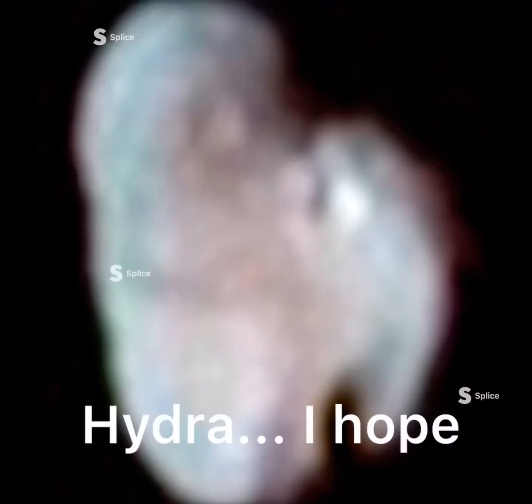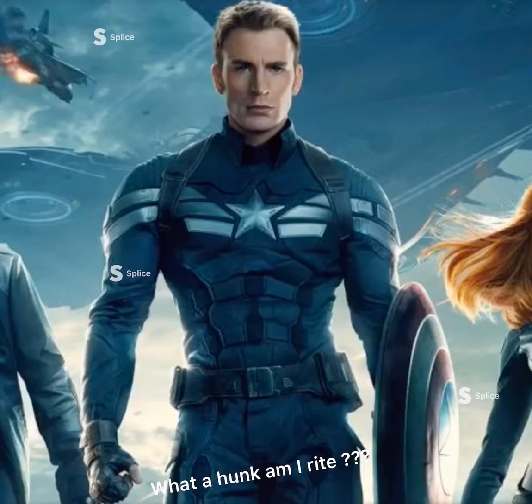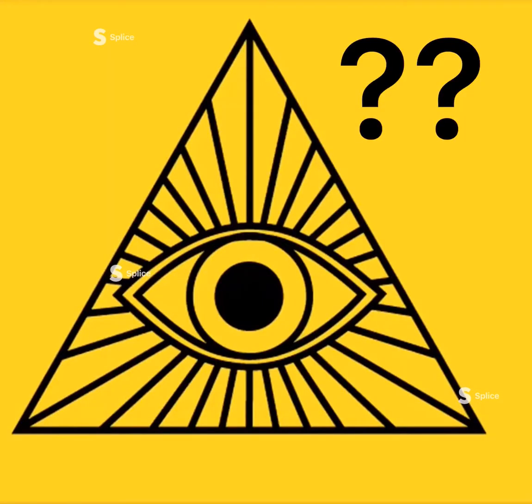First up on our journey through Pluto's moons is Hydra. Hydra is the second largest moon that Pluto has. Hail Hydra. Hydra was named after the 9-headed beast in Greek mythology and was discovered in 2005 by the Hubble telescope. Personally, I think it was named Hydra because it was discovered 9 years before Captain America the Winter Soldier came out. Coincidence? I think not.